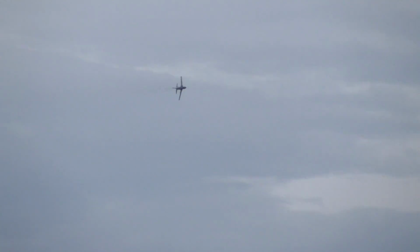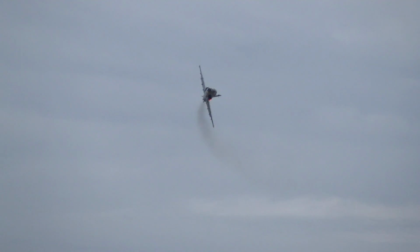Jet platform that we used on the pilots course, and there were many pilots, including myself, taught on the Mackie. This is now the Hawk 127.